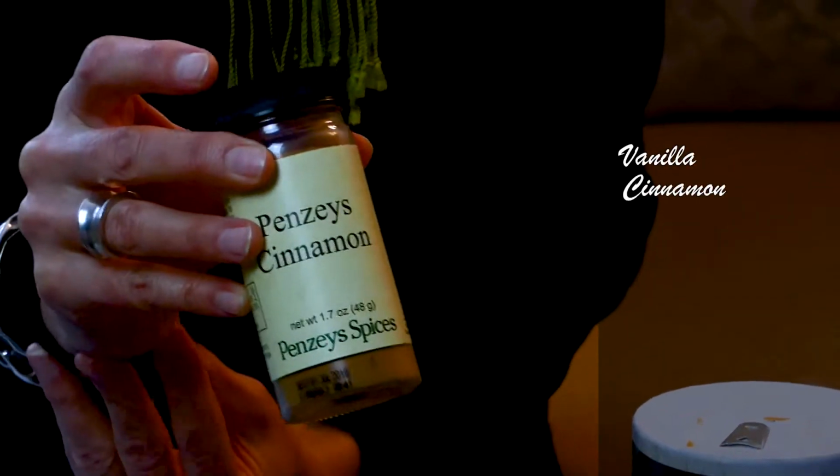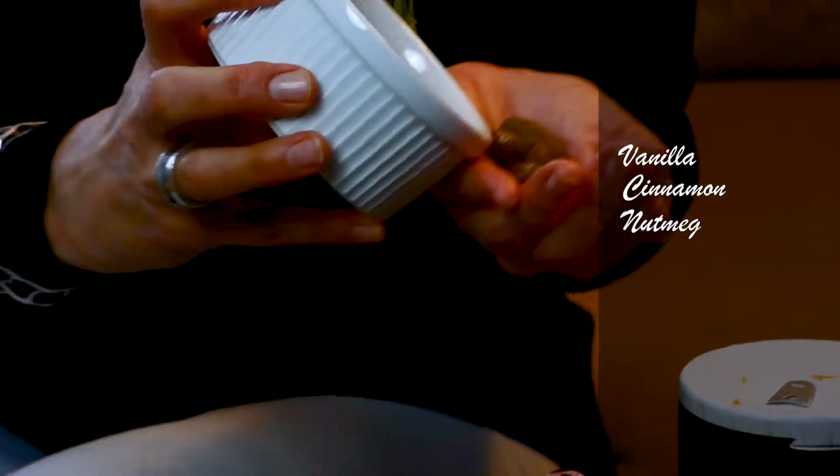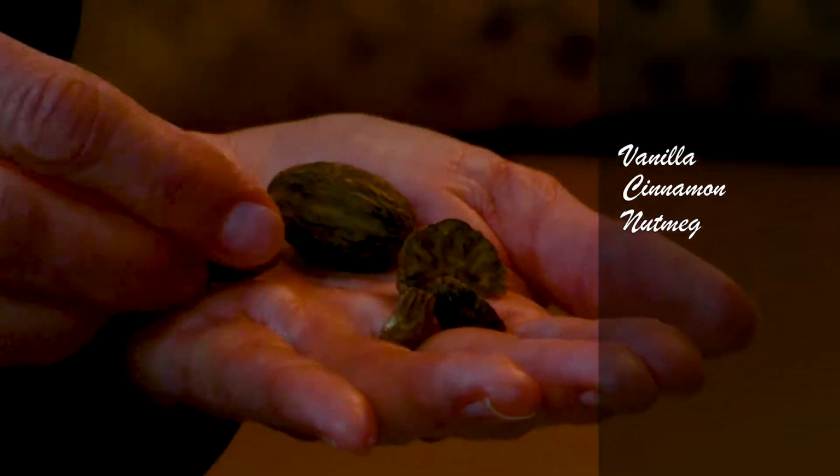Cinnamon is used so widely in breads and cookies, and you know all about that. Even just cinnamon toast is good. This is nutmeg. Now this is whole nutmeg, and you don't have to buy whole nutmeg. You can buy powdered nutmeg or ground nutmeg.